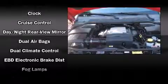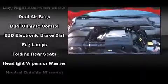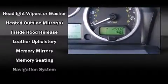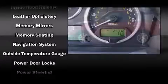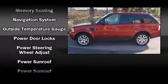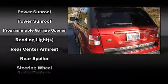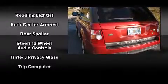Everything is where it ought to be, from the dashboard controls to the door locks and window controls. With high-intensity discharge headlights illuminating your path, you'll always appreciate maximum visibility. A Carfax history report indicates just one previous owner.